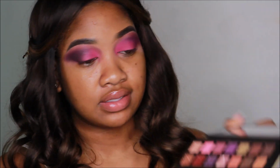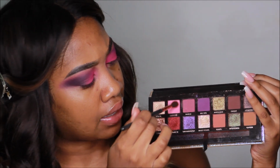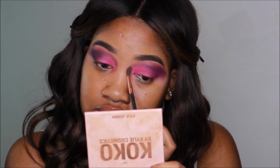Then we're gonna go back into that Jackie Aina palette and we're gonna take that shade Supreme. It's like a light pink. And we're gonna use this to blend out the edges of that pink. Like barely touching.